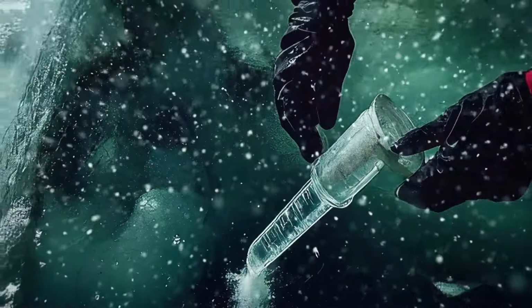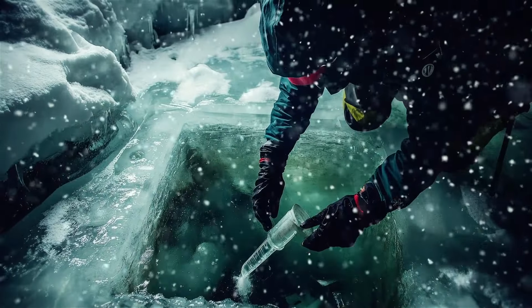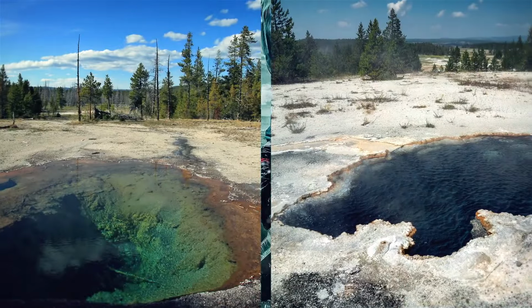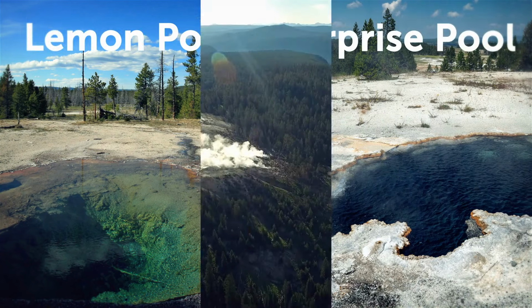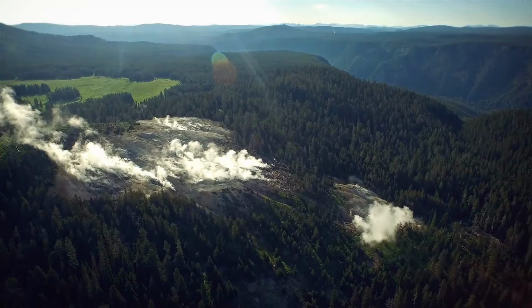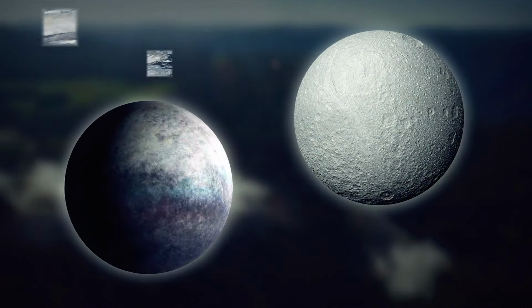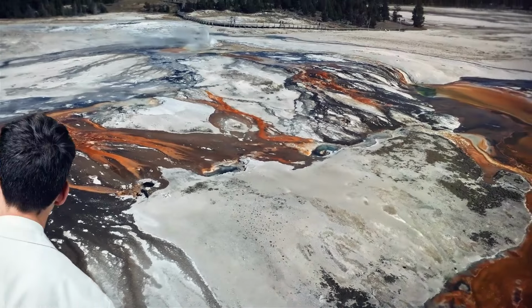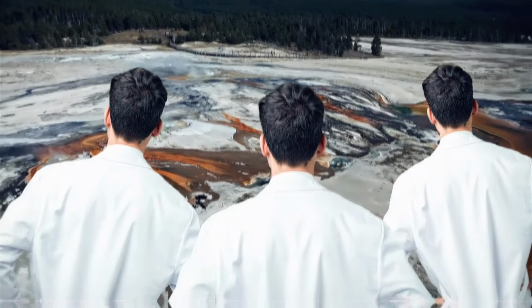As they made their way to the Great Fountain Geyser, they took breaks to gather samples and measurements from other interesting pools along the way, like Lemon Pool and Surprise Pool. Even though Yellowstone feels remote, it's not nearly as far away as places like Enceladus and Triton. It's a unique natural laboratory that can teach us a lot about life on Earth and potentially beyond.